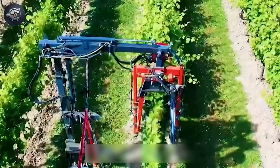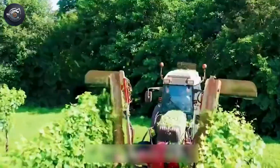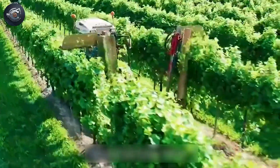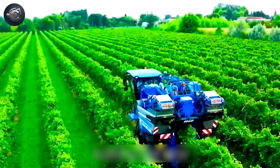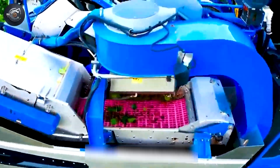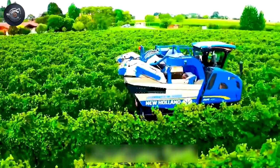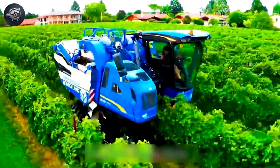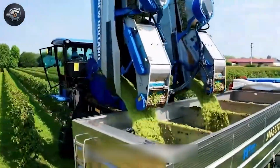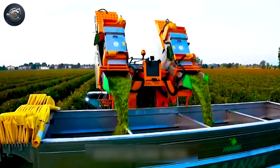Regular pruning of the vines is essential to maintain their shape, balance vegetative growth, and optimize fruit production. After the grapes mature, the fruit is harvested by the New Holland grape harvester, with a harvesting mechanism designed to be gentle on the bunches of grapes. It uses rubber bands or shakers to carefully separate the grapes from the vine, avoiding damage to the fruit.